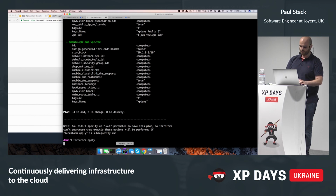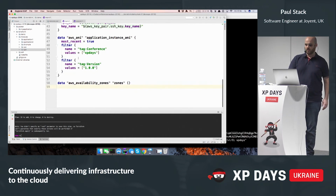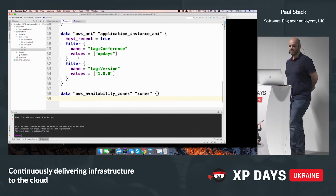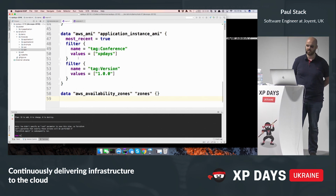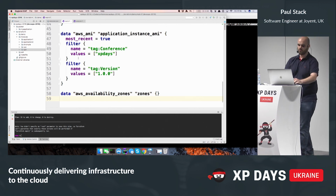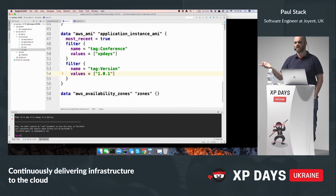Now the interesting thing here is inside my Terraform script. The Terraform script is not the interesting point. Inside my Terraform script, I have this code block: data, aws_ami, application instance AMI. At this point, I'm saying go off and get me the AMI ID that meets tag conference being XP Days and tag version being 1.0.0. I can use Terraform to deploy 1.0.0 of my application. If I really want to, I can change that to 1.0.1 or 2.0 and so on. This is only a variable. Of course, we'll talk about how we push that in via CI in a little bit.